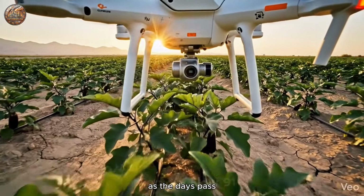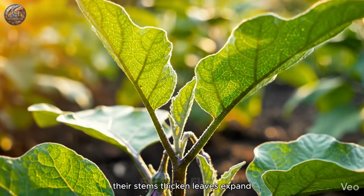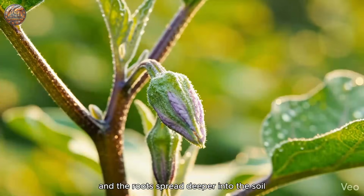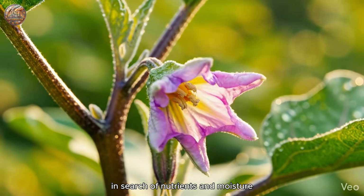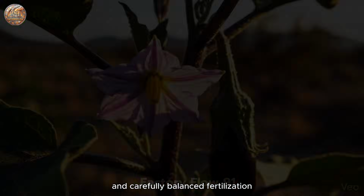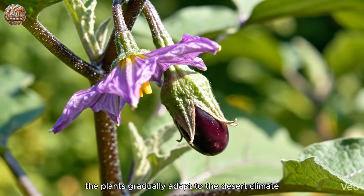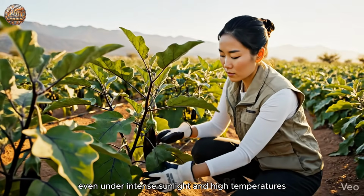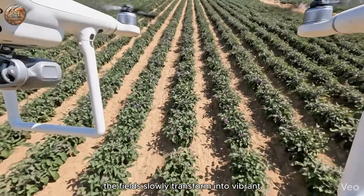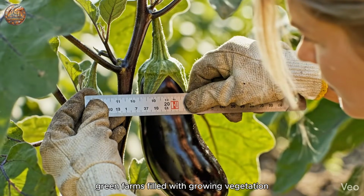As the days pass, the eggplant plants begin to grow stronger. Their stems thicken, leaves expand, and the roots spread deeper into the soil in search of nutrients and moisture. With the help of controlled irrigation and carefully balanced fertilization, the plants gradually adapt to the desert climate. Even under intense sunlight and high temperatures, the fields slowly transform into vibrant green farms filled with growing vegetation.